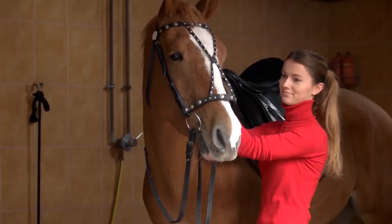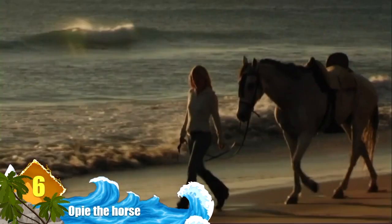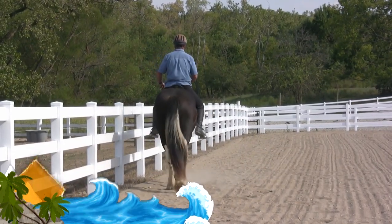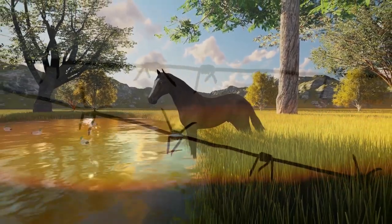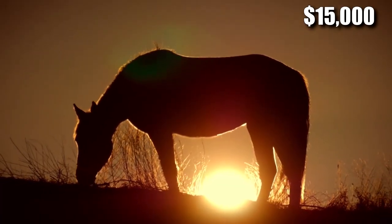Number 6. Opie the Horse. Opie the Horse was returned to its rightful owner after 10 long years of waiting. Opie's story has tons of twists and turns, so let me get right into it. Opie was Michelle Poole's horse. When she needed back surgery, she got her dad to watch Opie instead of paying pricey fees for boarding. Her father kept Opie behind a wire fence, but then somebody came and cut the fence open, stealing Opie away from its family. A horse like Opie would likely go for $15,000 on the market.